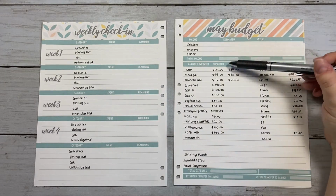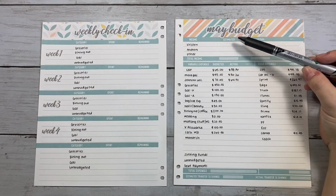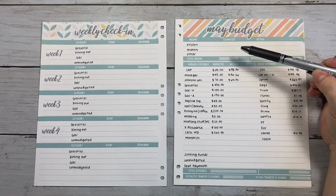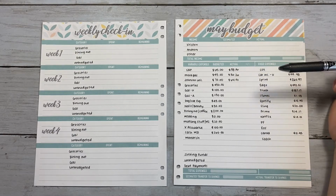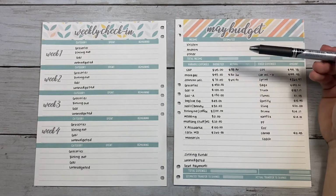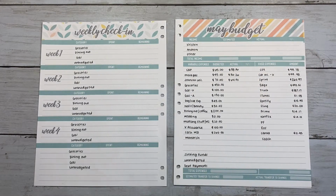I'm going to leave our income blank. I'm just trying to keep that a little bit more private, but I do have a line item for myself, my fiance, and others. So that's like any money we get by selling things, or money we get from other people paying us back for stuff, or whatever. But I am just going to leave that blank for the time being, and then I'll fill that in and have it just be kind of like a personal tracker at the end of the month.